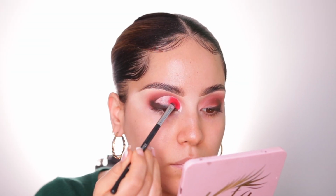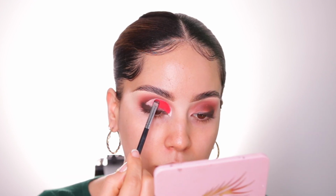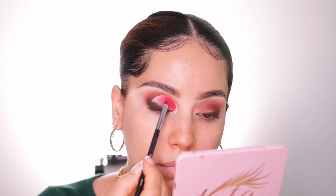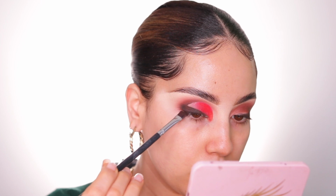The second shade is a beautiful bright pigment. It's like a hint of orange, a really beautiful bright orange. Either way, it's such a beautiful color. I'm going to go ahead and pack that onto that cut that we created. I'm also using this to set that concealer as well. So that's pretty much it.